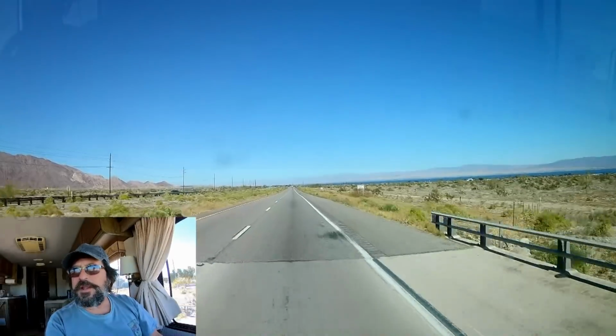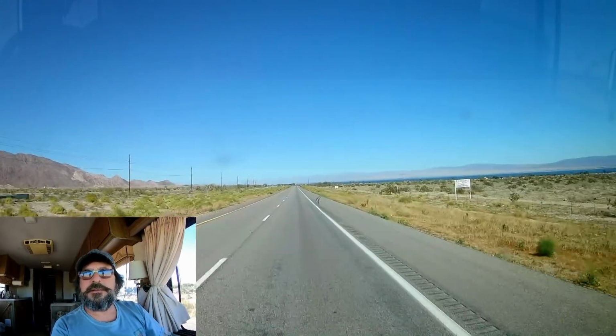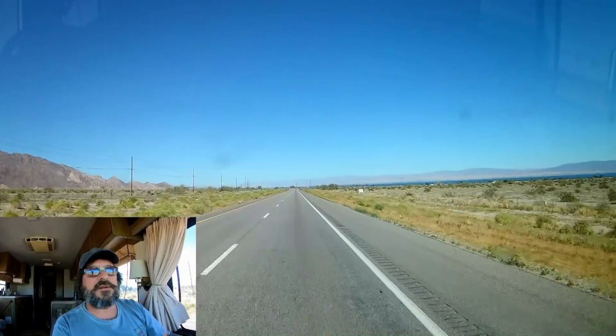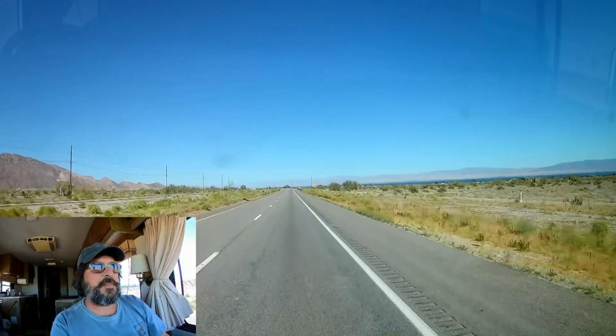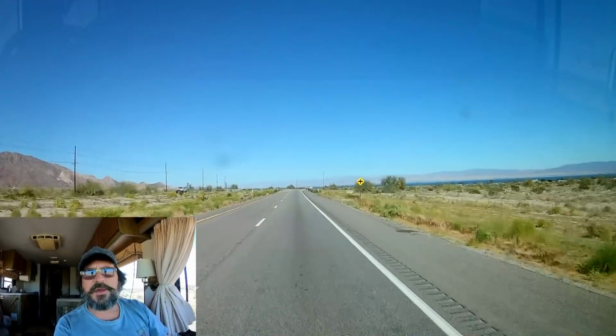I think for now we're going to take a shortcut from Mecca, California. Maybe take the scenic route up through the hills, up through the mountains. I don't know. Maybe I should have researched it better, being I'm driving a Class A. I think it'll be okay.